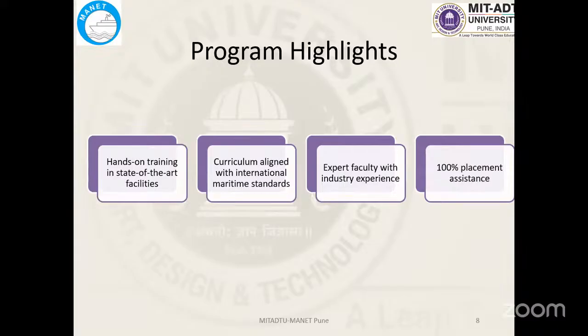So this will help you with all the skills required when you go on ships, so that you will be at home with all this equipment and machinery already seen, and when you go on the ship, you will be well familiar with the equipment that you'll be seeing there. Of course, we have the best faculty in the industry with a lot of experience, and we'll all be helping you to gain the knowledge required for you to become ETOs on board. And 100% placement assistance will be given by us, like we already mentioned.